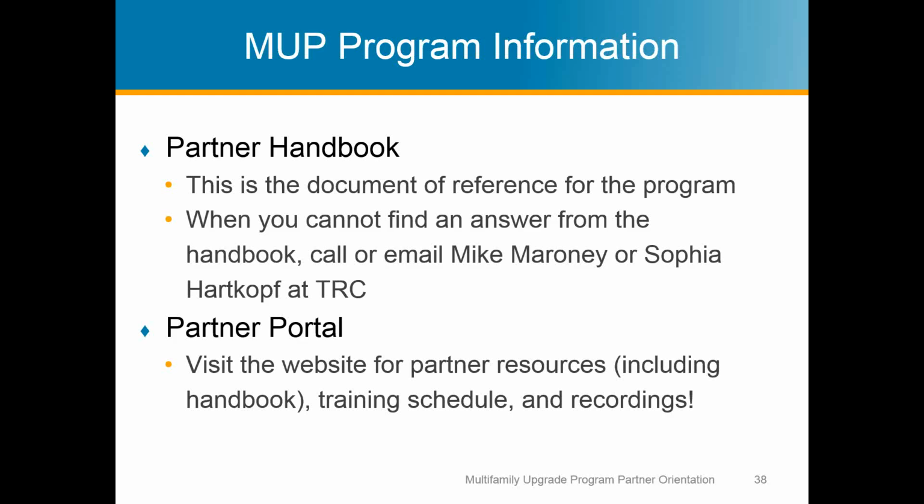Okay. We're almost to the end. I just want to mention some of the resources I've been talking about today. The partner handbook is something you'll want to reference on a regular basis. We will be regularly updating this handbook, and we'll let you know when an updated version has been released. But the handbook includes information about the program process, assessment protocols, energy modeling guidelines, combustion safety protocols.